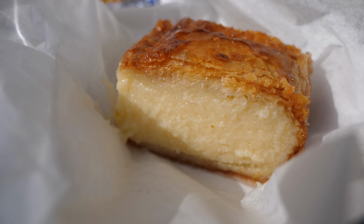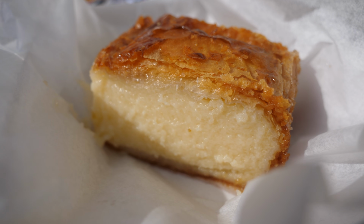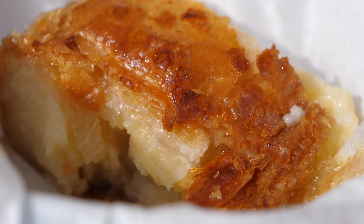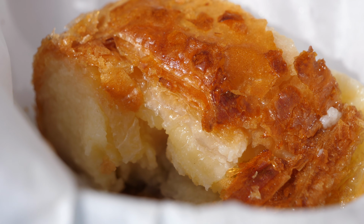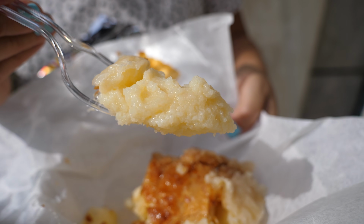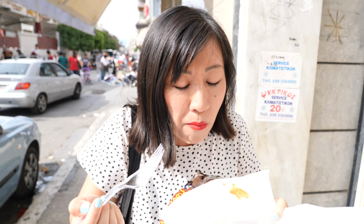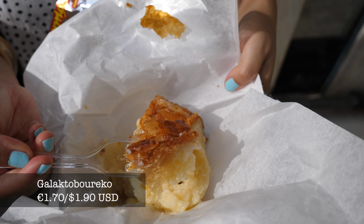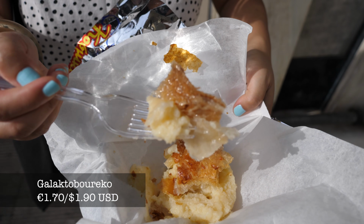Oh, the custard is so creamy, thick. It's very sweet. And then that pastry, the phyllo pastry, is quite soft. It's just been saturated with the sweet syrup, and so it just melts apart in your mouth. But the hero of the dish is that semolina custard. Check out that wobble. Oh my goodness. It is so tasty. It's sweet, but it's not overpowering. It's just mouth-watering.